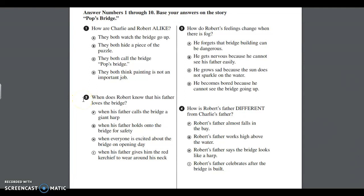Number 2. When does Robert know that his father loves the bridge? When his father calls the bridge a giant harp? When his father holds onto the bridge for safety? When everyone is excited about the bridge on opening day? When his father gives him the red handkerchief to wear around his neck?